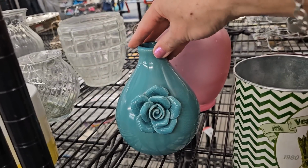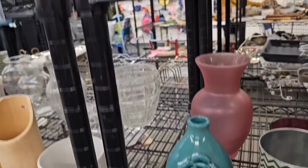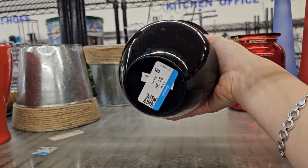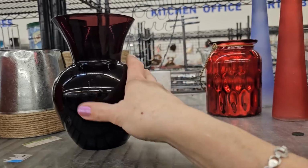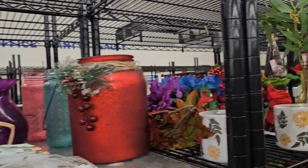Little anthropology floral style vase there. What else? Amethyst glass. Lots of jars.